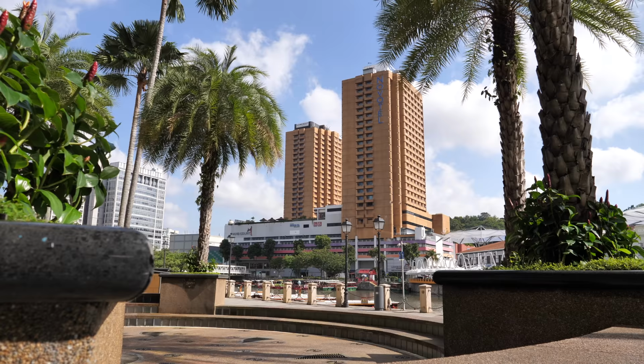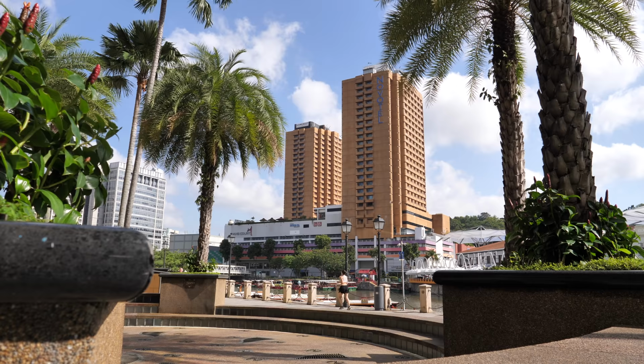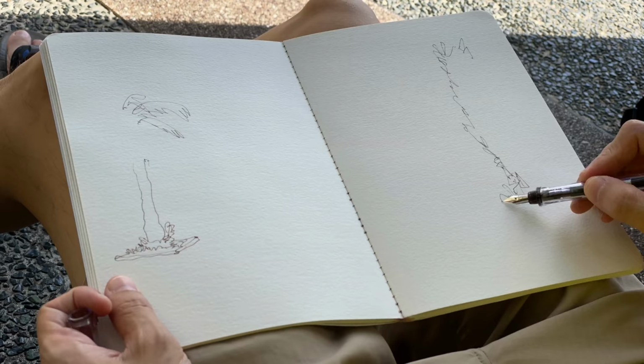Alright, I'm going to sketch from this location. I'm seated under a very nice shady spot and I can see the two tall buildings in front lit by very good sunlight today. And this area around Singapore River has been redeveloped quite significantly over the last few years.